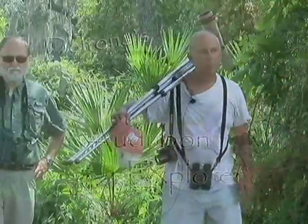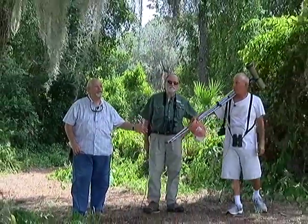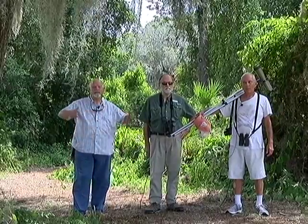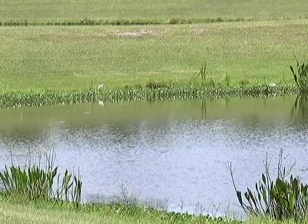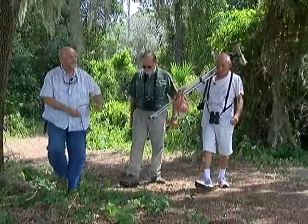Fellas, we come walking through the woods down there. We're in the shade on that little trail coming across the pond, and suddenly you step out of the shade almost instantly, a magic moment, and here's the ponding area. Got a nice picnic table, gents. Let's make use of it.